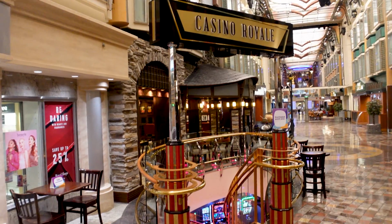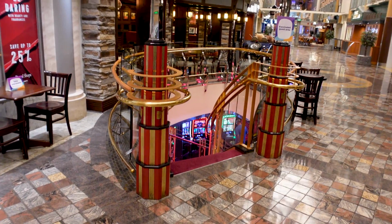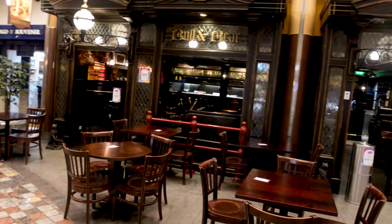There is an entrance to Casino Royale. I don't think most people even recognize that there is a staircase here, but if you want quick access to the casino from the middle of the promenade, they make that extremely easy for you.